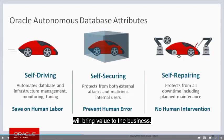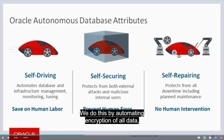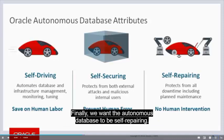We also want the database to be self-securing, protecting itself from both external and internal malicious attacks. We do this by automating encryption of all data, whether it's at rest or in flight, and automatically applying security updates with no downtime. Finally, we want the Autonomous Database to be self-repairing.